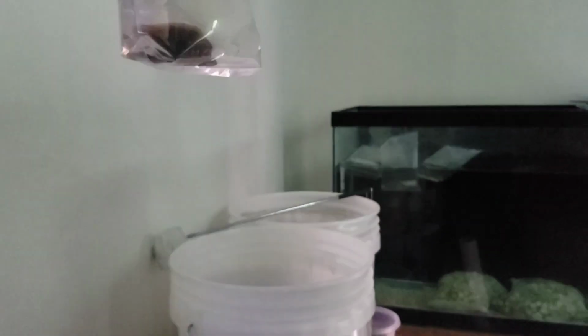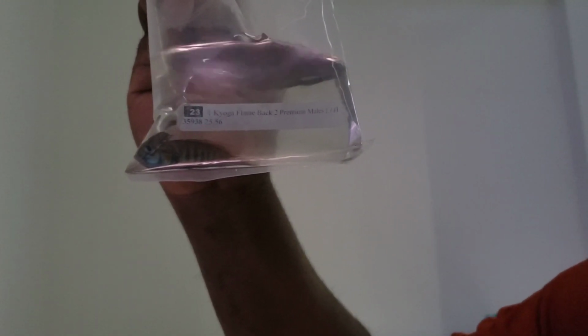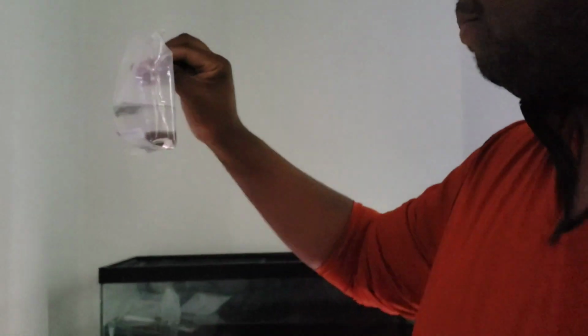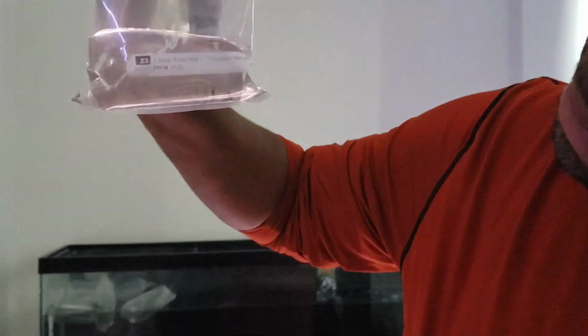Yeah. Oh, I gotta do a lot slower. He doesn't like that. Okay, what is this one? Kyoga flame back 2-inch premium male. There's a lot of poop in that bag. I don't know why there's so much poop in that bag. This one is deep water hap, 1.75 inch, male. It's very pale. They're all pale because they've been in the dark. What we're doing is we're going to be dropping them all in, flop and drop. But right now we're doing the temperature acclimation.